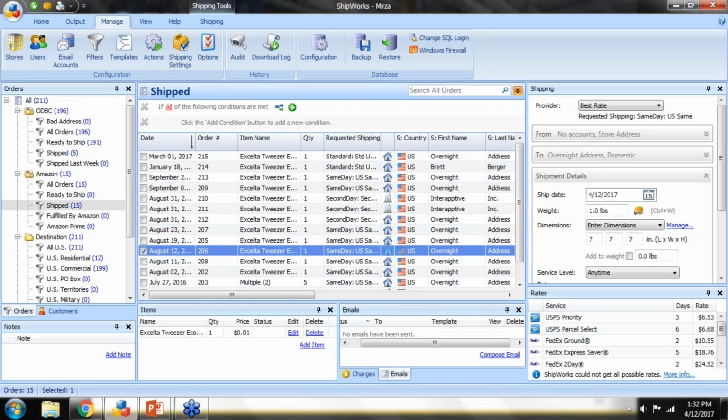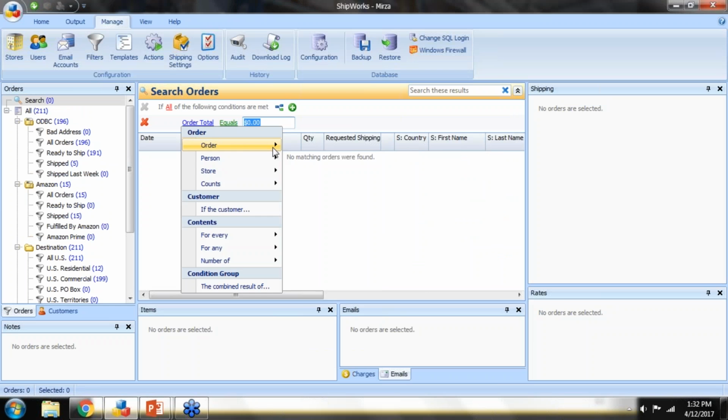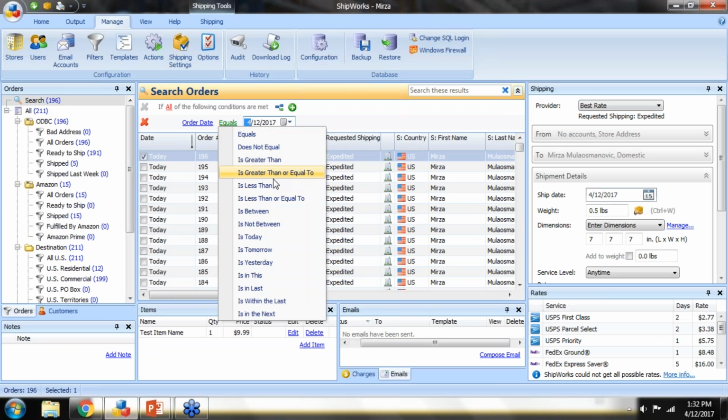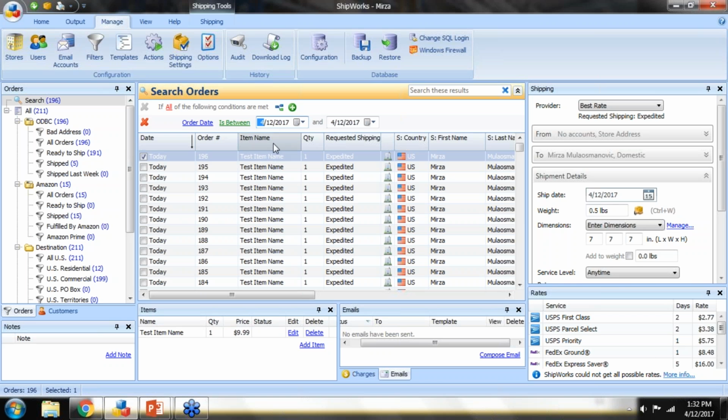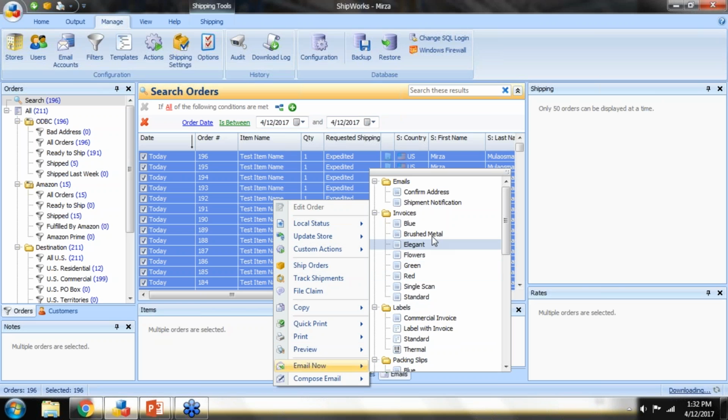And so that's as simple as creating a quick search here in ShipWorks looking for orders where the order date falls between October 1st to October 31st of last year. Then you just highlight that batch, email now, and create a template that says, thanks for purchasing something from us last year. Here's a coupon for a new costume this year.